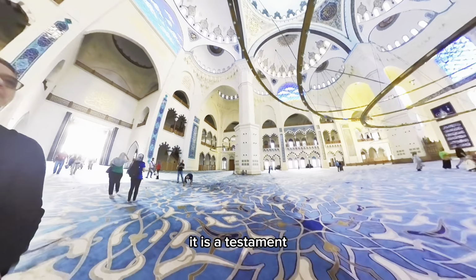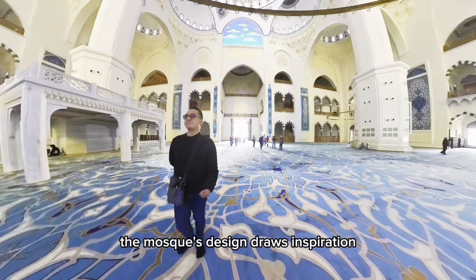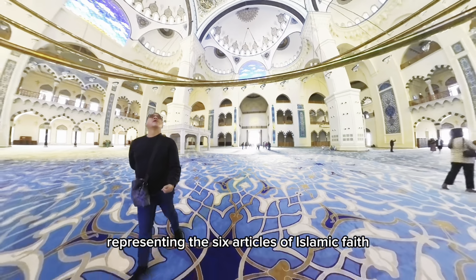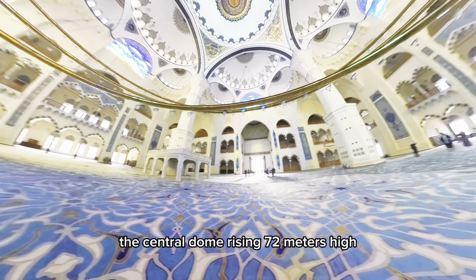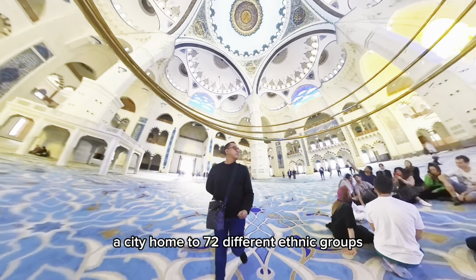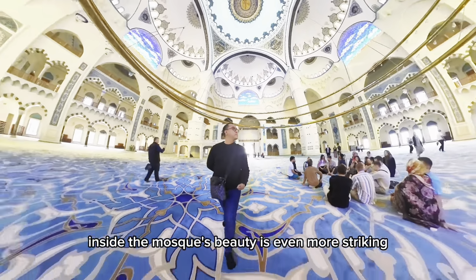It is a testament to the ingenuity of Turkish architecture. The mosque's design draws inspiration from the great Ottoman mosques, with 6 towering minarets representing the 6 articles of Islamic faith. The central dome, rising 72 meters high, symbolizes the diversity of Istanbul, a city home to 72 different ethnic groups. Inside, the mosque's beauty is even more striking.